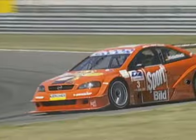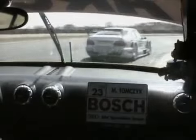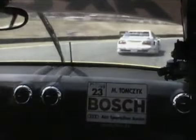And Manfred Winkelhock in that orange Opel is spun by Marcel Tiemann. Now, Tiemann is another of the new drivers. He's replacing Bert Meinlander. We'll talk about him in a moment, but look at this. Another tough day for the man they call Smokin' Joe.